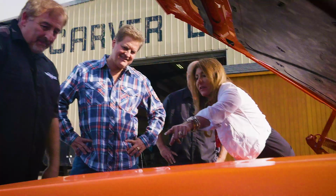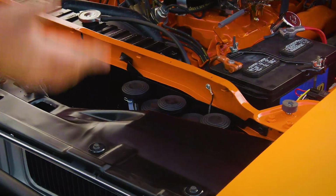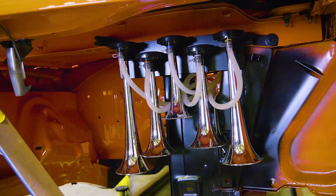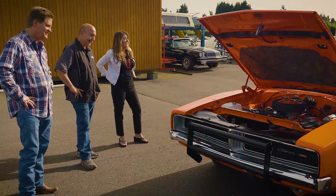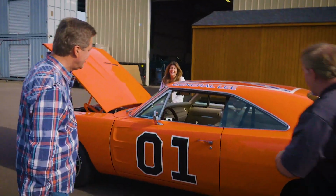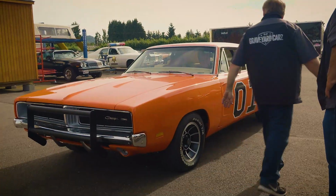What's this, Mark? These are authentic General Lee horns, which we actually went to the trouble of sourcing and getting them to function correctly. If you would like, I would be more than happy to play that for you. Step back. That's perfect. Great. That's awesome. Hey, we should go take off. You guys should hop in there and go for a ride. Oh, let's go. I'm tear ready. Oh, I feel like Bo Duke already.